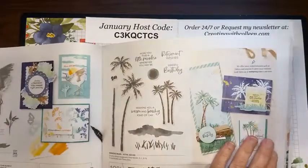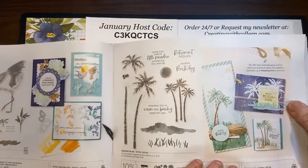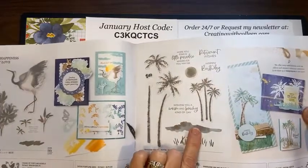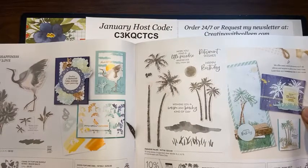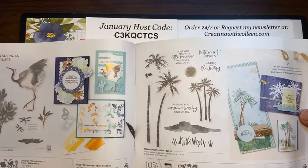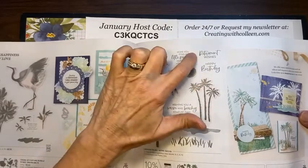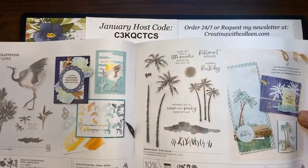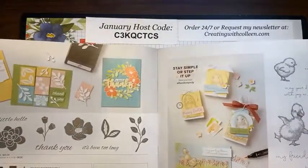Now, I did just purchase this. You're going to see this coming up. This is called Paradise Palms. I love the sayings. Wishing you a warm and beachy kind of day. Hope you find a little paradise wherever you may be. Diane Haba is watching, and her paradise is camping in Florida. She is a snowbird. So, Diane, I hope the weather is great where you are at. Retirement wishes. Everybody always asks for a retirement saying, so we finally have one. And then happy birthday. So you'll see some things coming up with that.